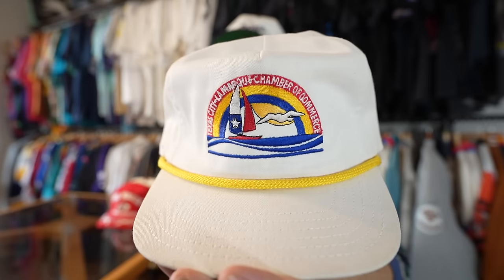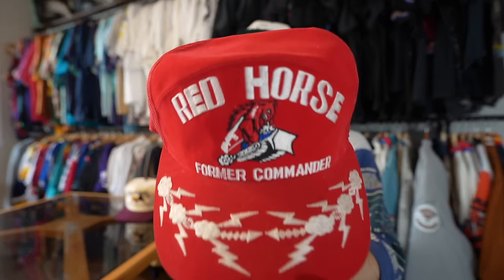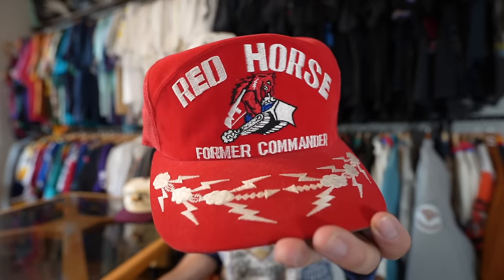You also got the Texas City and Lamarck sailing hat right here. Again, that hometown heater. Extremely specific. My neighbor pulled up on me in his Corvette and was like, hey, I know you like old hats and jackets. Do you want this? And I said, boy, do I? Bless me. Red Horse, man.